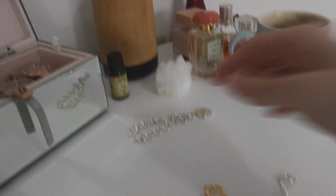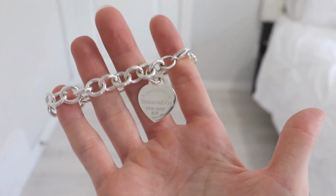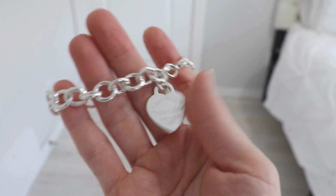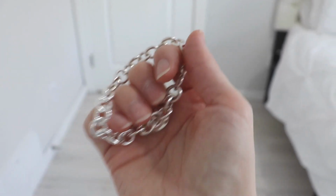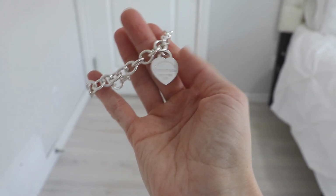And then last but not least, I have this one from Tiffany's, and this one was actually a gift, and I haven't had a chance to wear this one yet, unfortunately, because I just got it very recently for my birthday, and I really love it, and it's very pretty. It's very me. I like that it's very simple. There's not a whole lot going on, and I really like the heart, obviously.